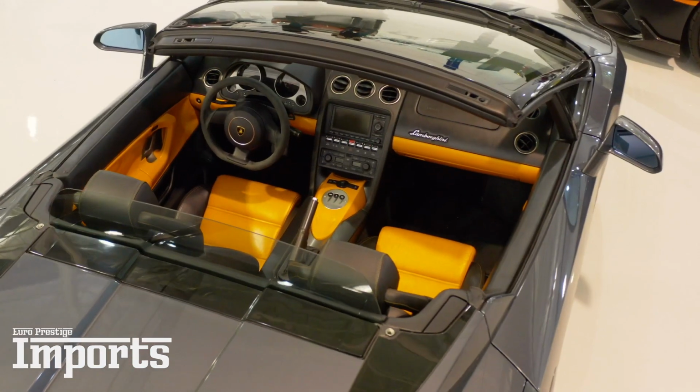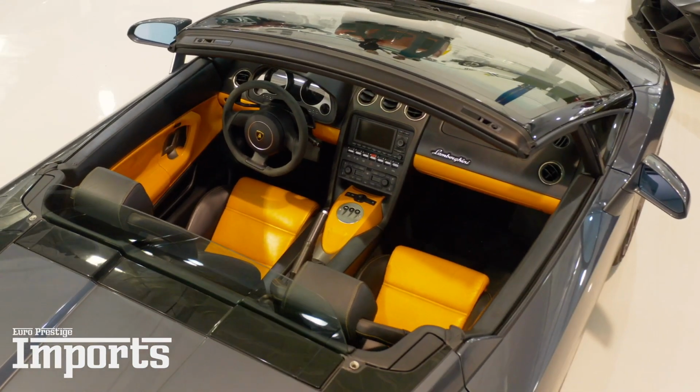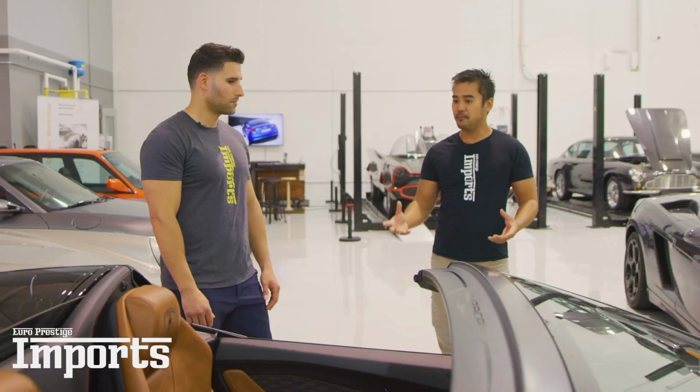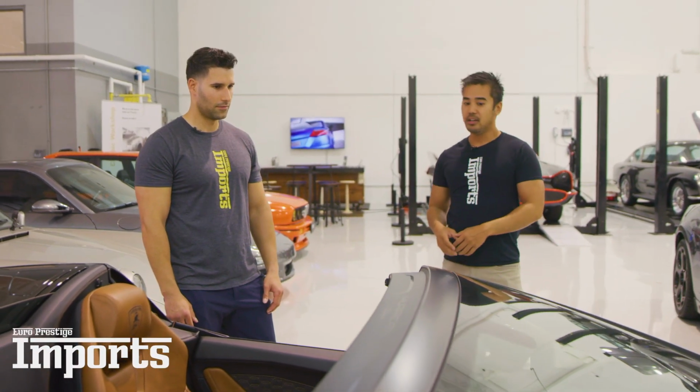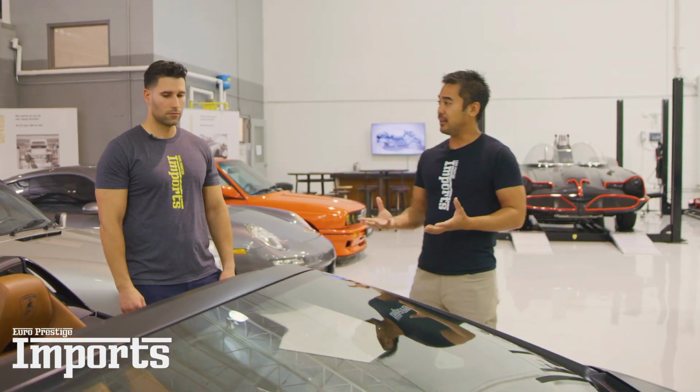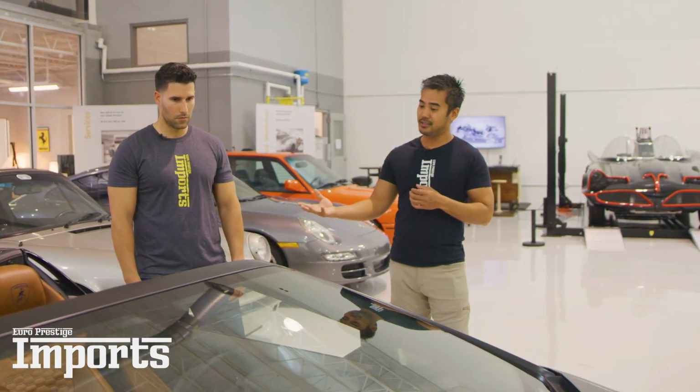Yeah. And again, it's a Lamborghini thing. Guys just do that with Lamborghinis. They're not afraid to personalize these cars, make them faster, make them handle better, make them look crazier. It's a Lamborghini thing, and it's something that some people hate, some people love.